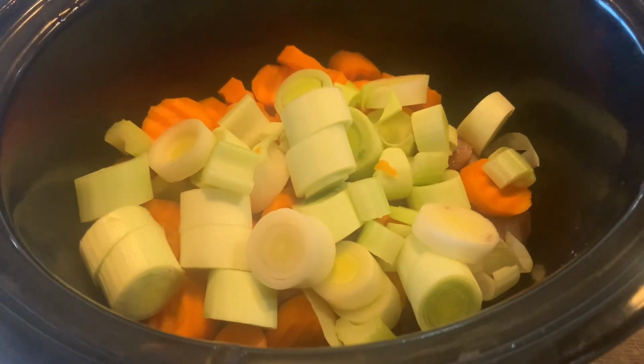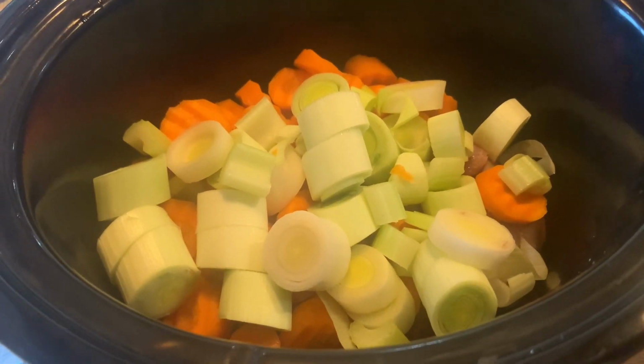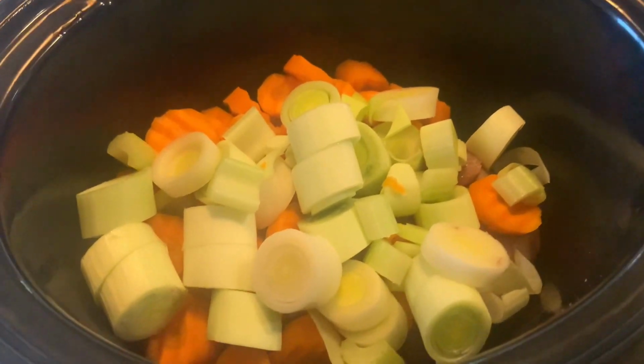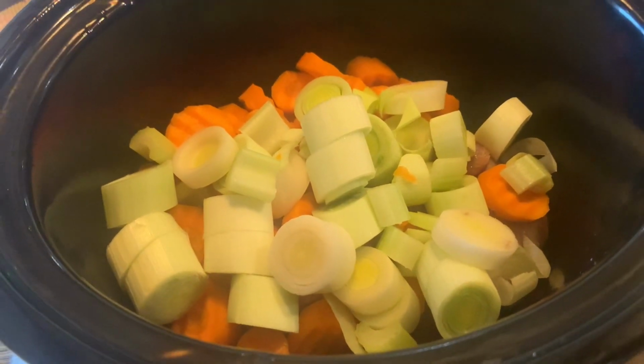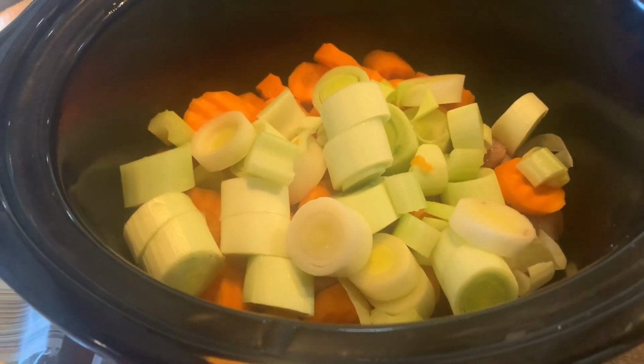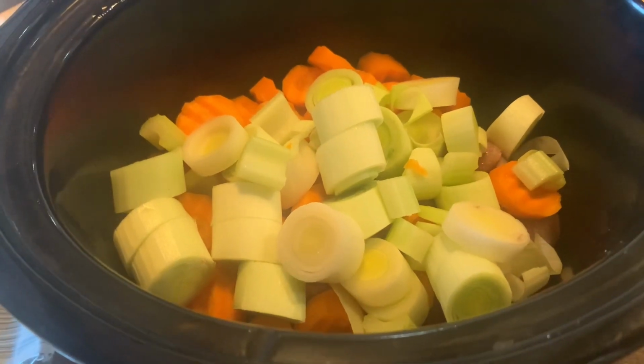Then just don't open your slow cooker while it's cooking, leave everything in there. And if you really need to, you can have a look and have a stir. In my case, when you forget to put the potatoes in the right place, I need to go and get them out of the store cupboard now. But ideally, longest cooking at the bottom, shortest cooking at the top. I'll show you what it looks like once I've got the spuds in.